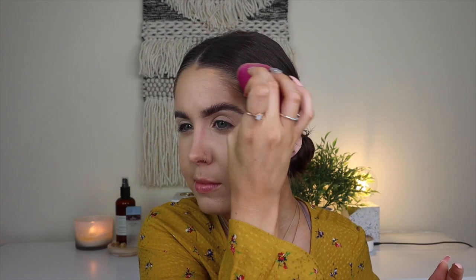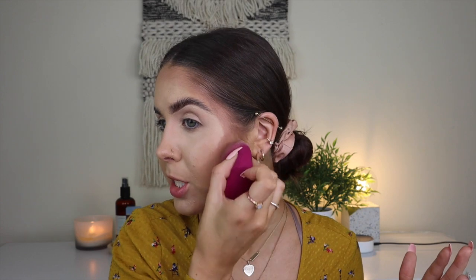That looks so dark right now, but I promise when you blend it out, it's not that bad. And we're just going to blend this around the hairline and right in that hollow of our cheek.